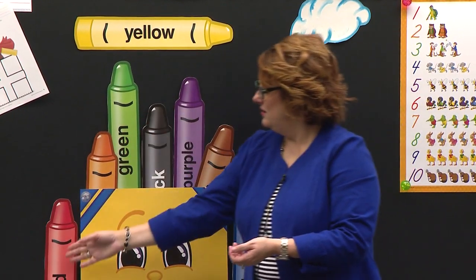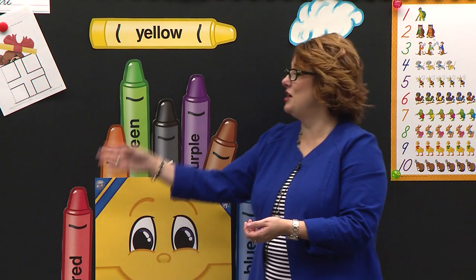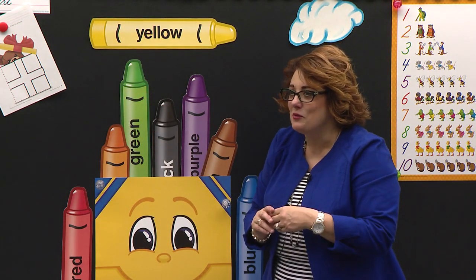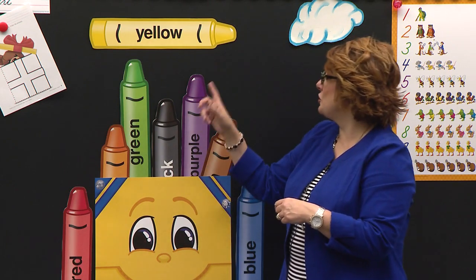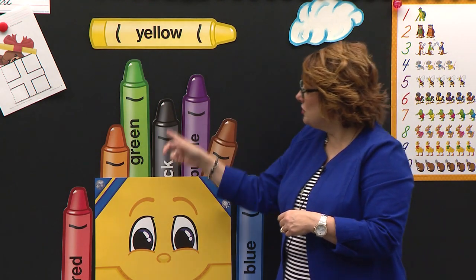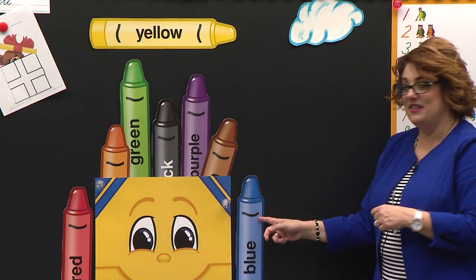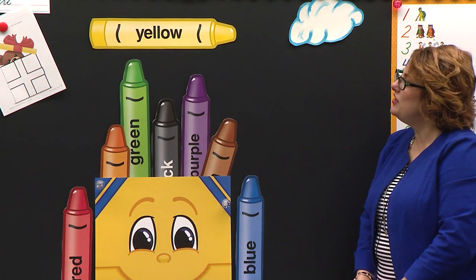Yellow. Red. Our friends that are watching, you tell me this color. Green. Oh, I was telling our friends that were watching, so let me give them a different color. I'm glad you know your colors. Great. Boys, tell me this color. Brown. Girls, tell me this color. Black. And everyone, tell me this color. Blue. It's blue. So these are our colors.